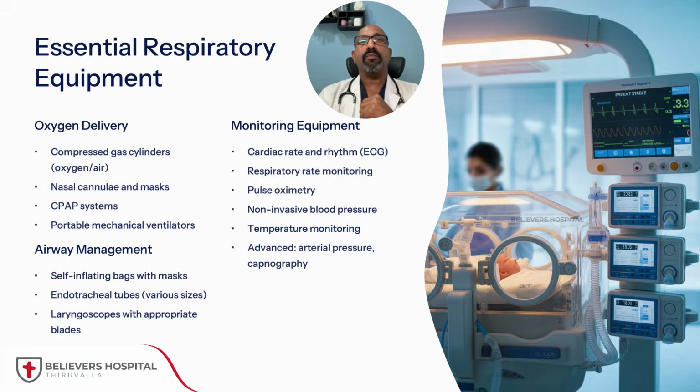Modern neonatal transport demands precise and comprehensive equipment. Let's briefly outline the essentials. Respiratory equipment including oxygen delivery systems, portable ventilators, and CPAP systems are necessary. Airway management kits with self-inflating bags, endotracheal tubes, and laryngoscopes must be a part of transport. Monitoring equipment for ECG, pulse oximetry, non-invasive blood pressure, and temperature are also a must. These should be there as a checklist.